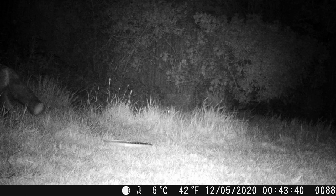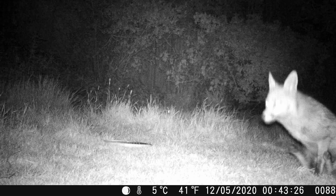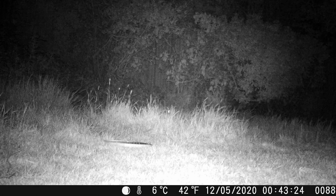So what this fox is actually doing is, we think it might have worms. So I guess this is the way the fox is itching its bum. That's the best way I can put it anyway.